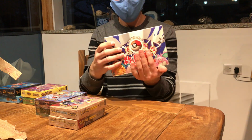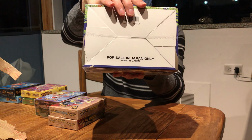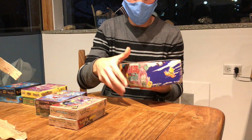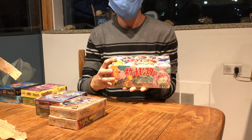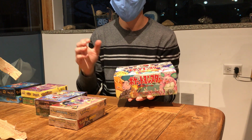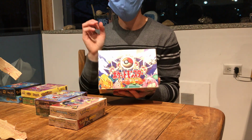This is the edition that has "for sale in Japan only" on the back side. As you can see there, it has crisp corners on all sides. All the corners are crisp on this thing. The packaging is flawless. We know that clear shrink wrap can be a dangerous prospect these days for these boxes because scammers are out there. But one beautiful thing that comes with this box, they have the receipt that goes with it.